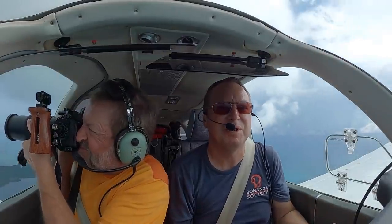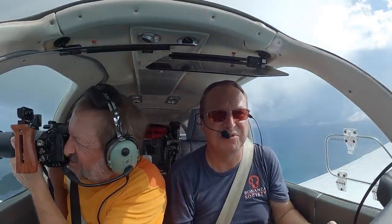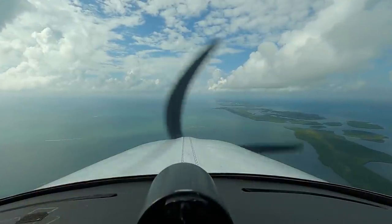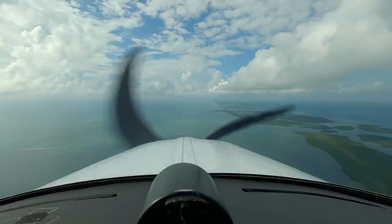Reef traffic, Bonanza 70 Tango Bravo, about 10 miles to the northeast at 2,000 feet. Will pass the area at 2,000. To the southwest, Ocean Reef. Ocean Reef traffic out of Bonanza, turning final, runway 23, Ocean Reef traffic.